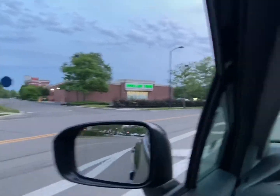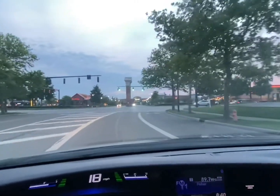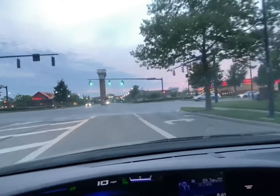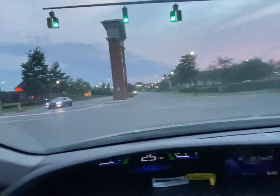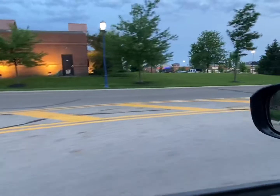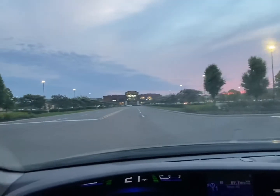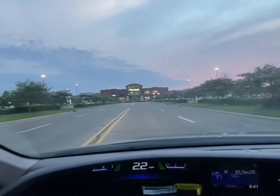All right, I'm gonna head straight over here. Got the green lights, I'm just gonna keep going. There's a Buffalo Wild Wings, commonly popularly known as B-dubs or BWW. This is also in the Easton area.